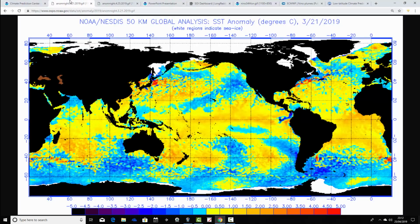So this is how the sea surface temperature anomalies were looking in the equatorial Pacific when we did last month's ENSO update back in March. This is the area we're interested in. It's the equatorial Pacific Ocean from Peru over to Indonesia. So that, of course, is the equatorial Pacific Ocean, and we are looking there at the sea surface temperature anomalies of the equatorial Pacific Ocean.